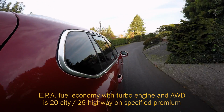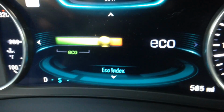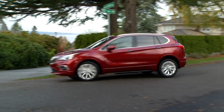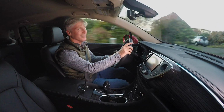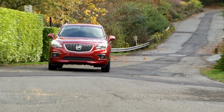Envision's fuel economy is similar to the Acura and Lincoln, and there's some graphic help to show why it might be low. Stout as the Great Wall, the chassis structure is 60% high-strength steel. Buick is known for a very quiet cabin and a comfortable ride. This does not stray from that formula. That's appreciated after a hard day at work.